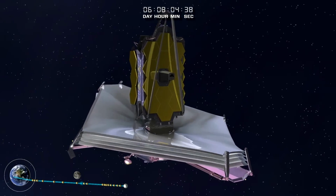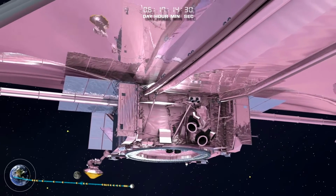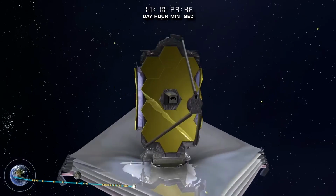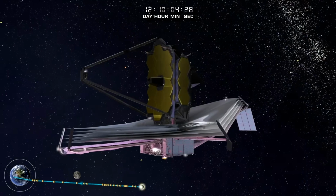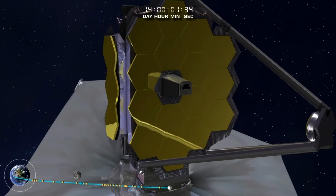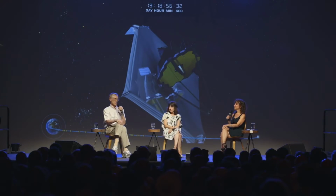And then gradually you unfold everything else. First you unfold the sunshade, and then you let it sit there for a while and make sure it's all right. It happens in many steps, and it would take altogether 2 weeks to see this thing that you're seeing in the movie in about a minute. 2 weeks. And it's all done by step-by-step command from Earth. And the robot is not doing it all alone. We're watching it and saying, yeah, that's okay. Okay to go do the next step.